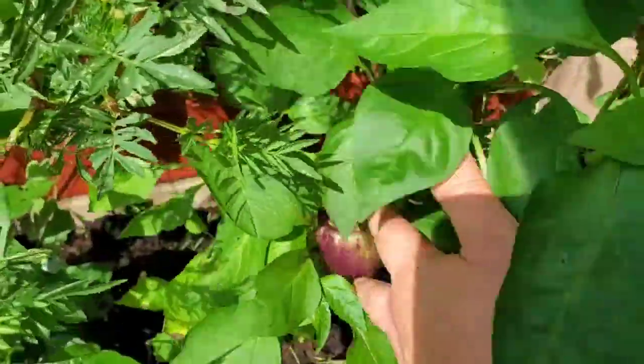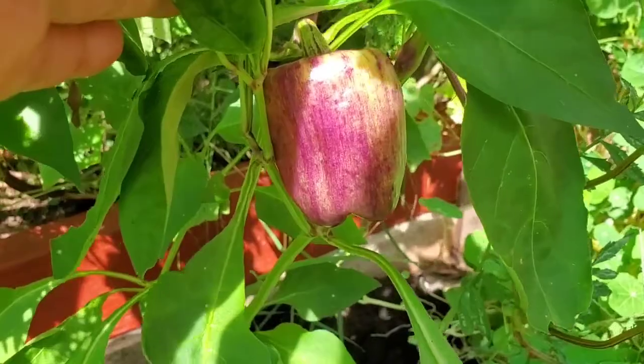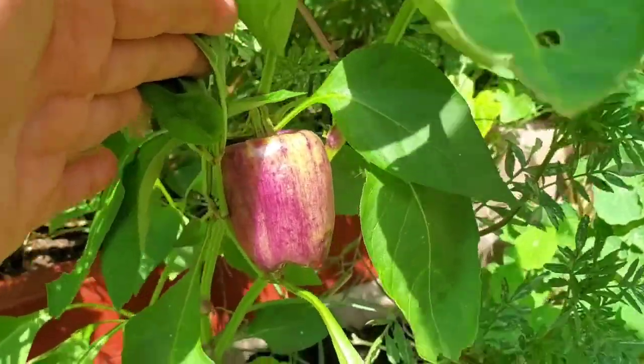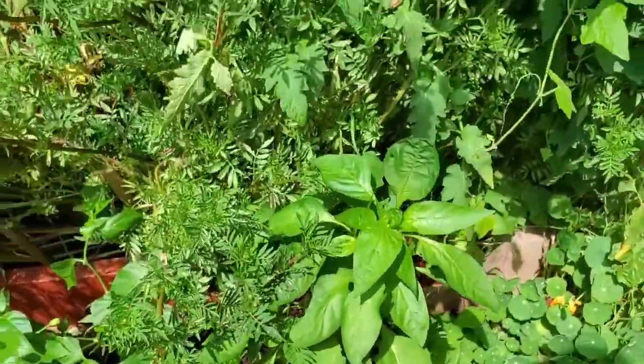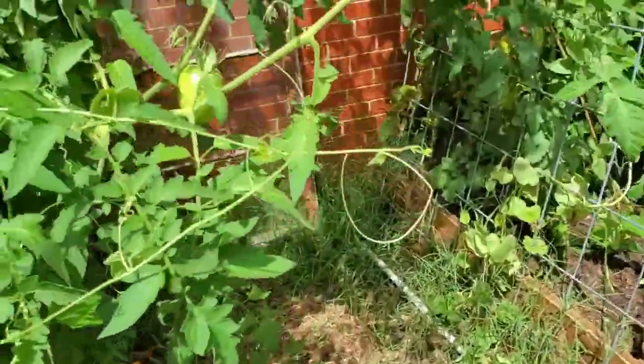This is a Purple Beauty. There it is. And it is beautiful. I've picked 2 smaller ones off of this plant. It needs a bloom booster too. In fact, all of my peppers are going to get a bloom booster with that high phosphorus content.